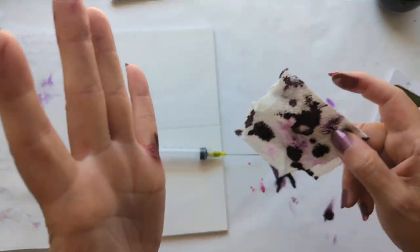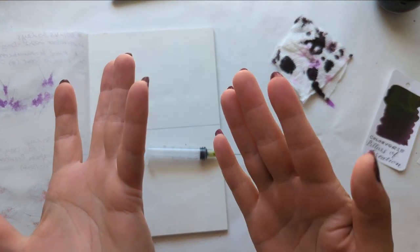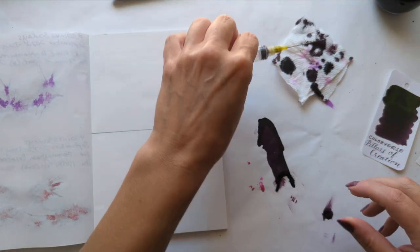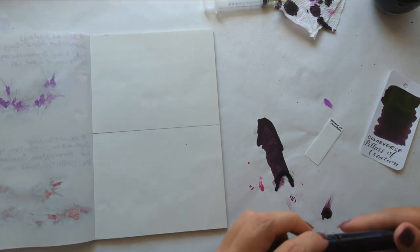We're gonna pause this. I'm gonna wash my hands. Okay, better. Shout out to amazing dye removing soap. Okay, so what are we doing? We're getting started.